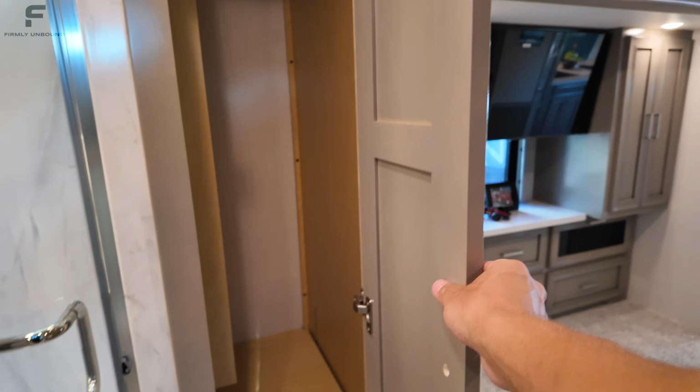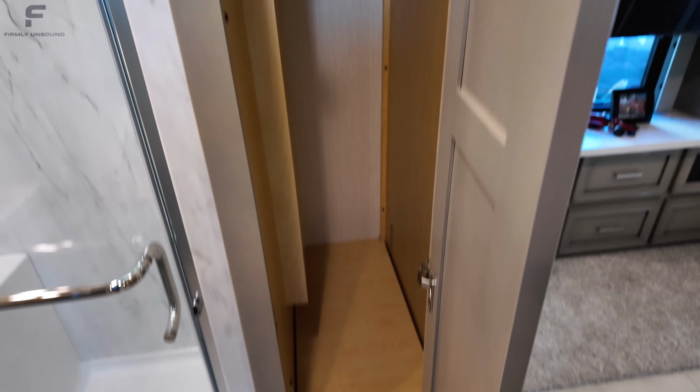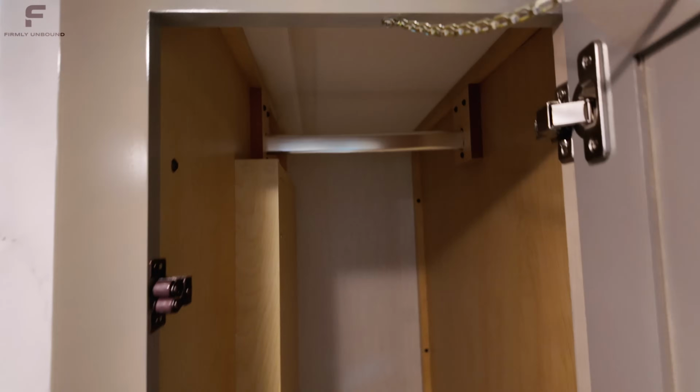So have your shelving down here, and it does have a clothing rod up in the top so that you can hang your clothes.